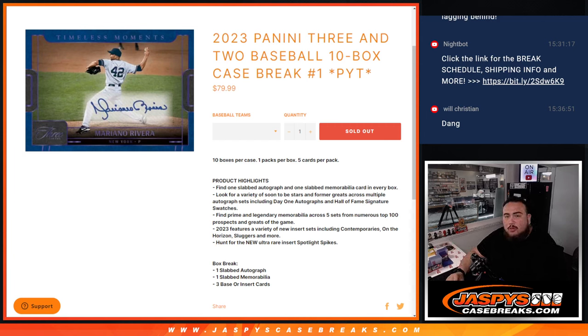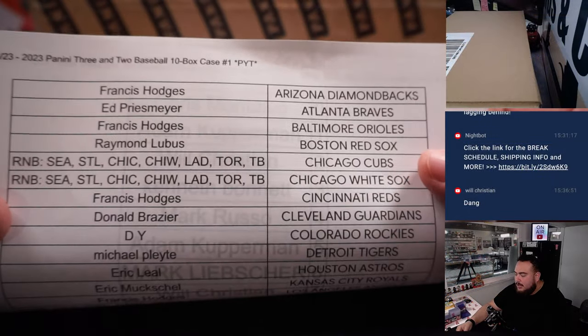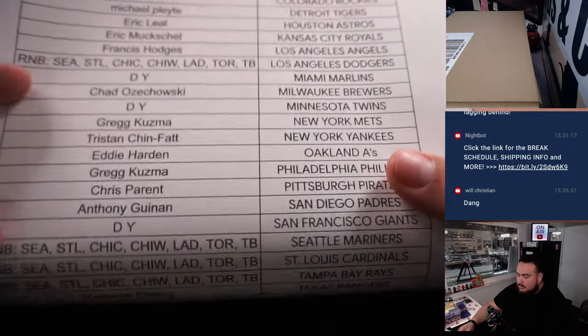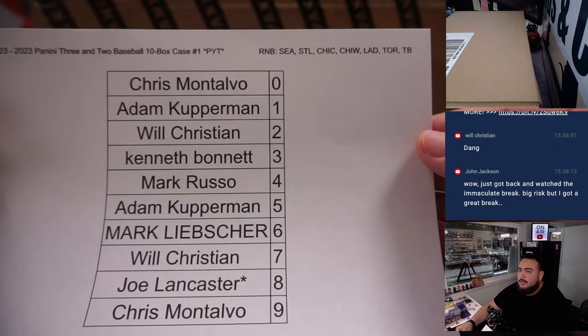2023 Panini Three-Two baseball just sold out. It's a new release today, I believe. 10 box case break, Pikachu is number one. Now, again, here's everybody that bought in from PYT1. And then here are the customer names and the random number block.